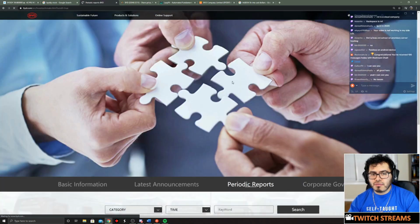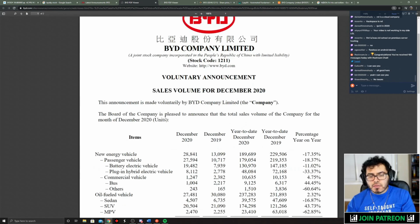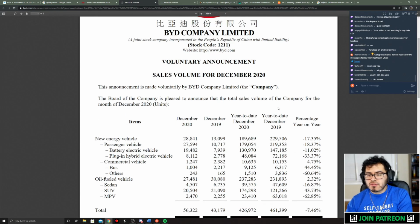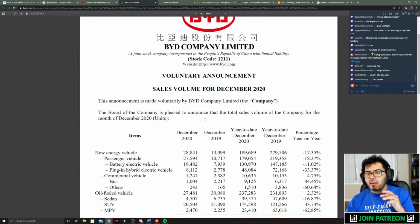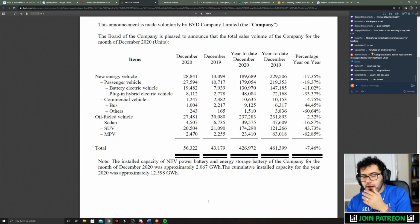It really throws me off when companies don't have a nice website. All right, let's take a look at this. So the company is pleased to announce the total sales volume of the company for the month of December 2020. So at least this kind of gives us some information of what the company is doing.